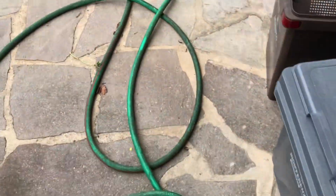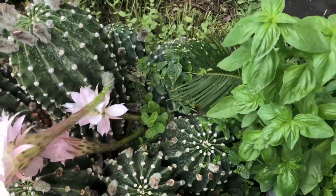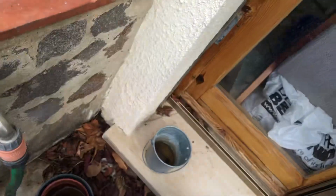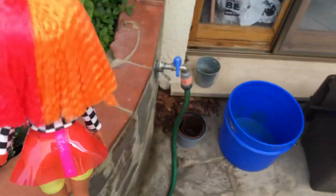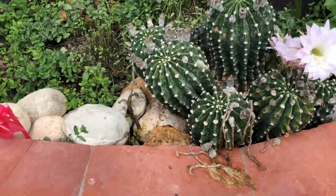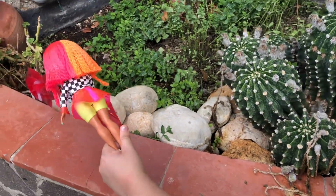Okay. A hose. A hose. Whoa! Look at that flower. Yeah. Oh, and there's basil. But there's mosquitoes. That's the bad thing, right? Yeah. And oh, who placed these wind things? Cool.